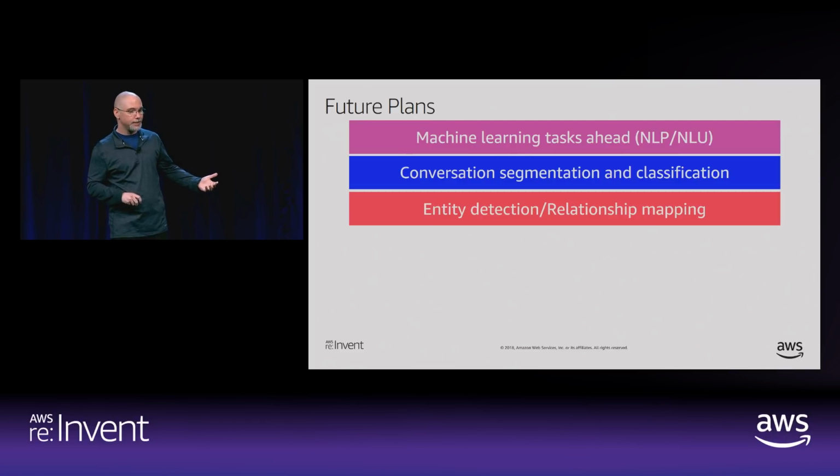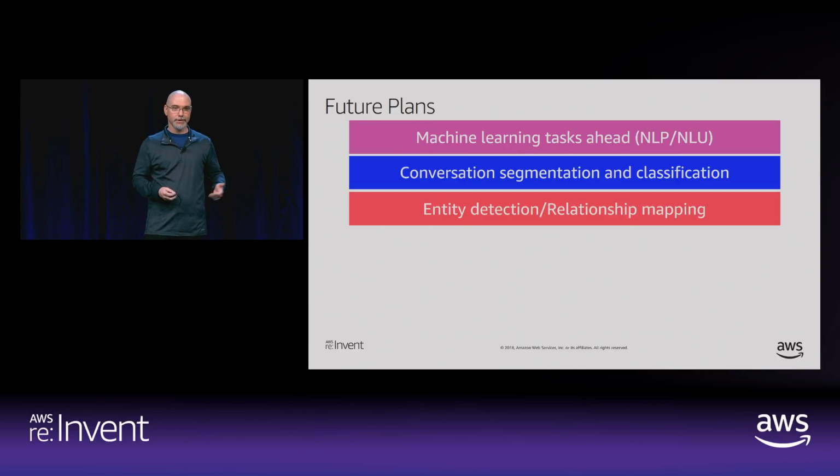We'd like to do entity detection and relationship mapping so that we can identify that a particular refrigerator has a model number, or that the refrigerator is making a sound.